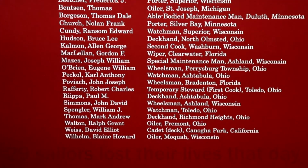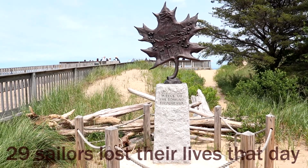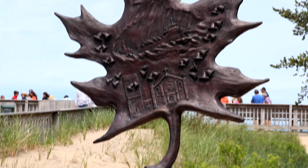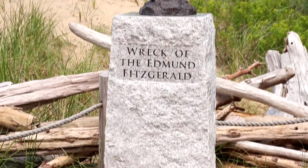I highly recommend checking out the song "The Wreck of the Edmund Fitzgerald" by Gordon Lightfoot. It is such a great song that digs deep into the story of that tragic day.